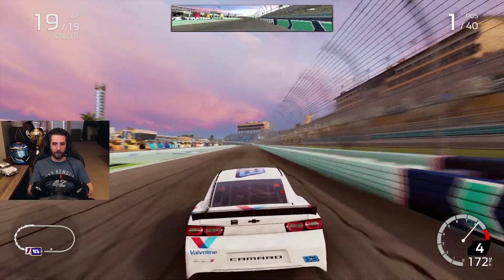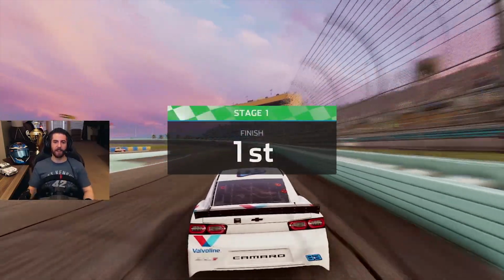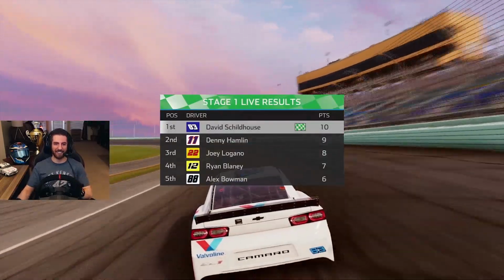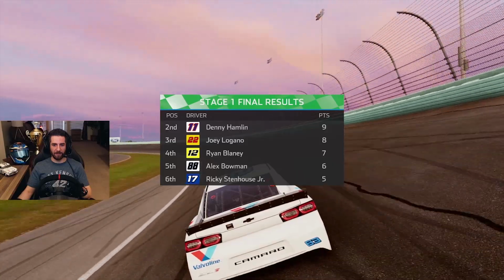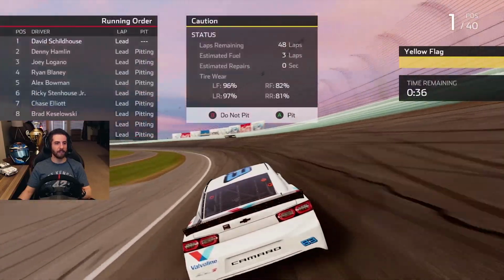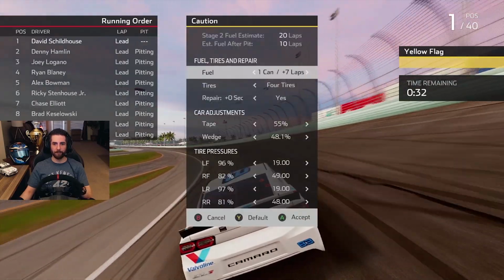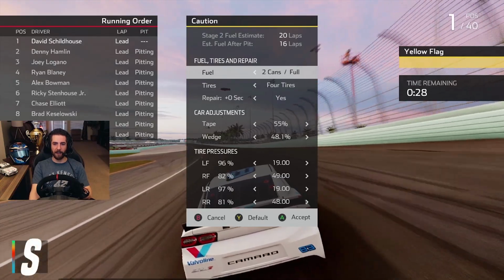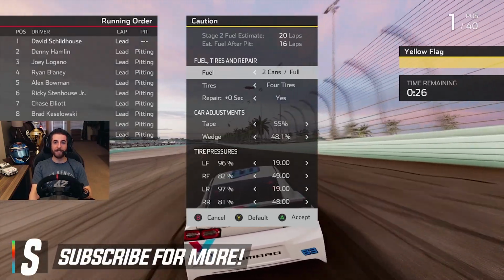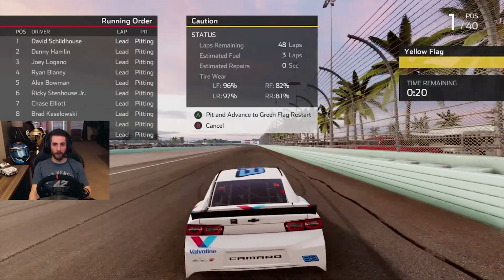Stage 1 is going to be done. We're on top of them. One bad stage. Yes, sir. All right, good start. Very good start to this one. Let's see. Bowman there in 5th. Keselowski, Busch, 8th and 9th. Perfect, perfect, perfect. All right, we'll pit. Get our fuel, get our tires. We're not touching a thing on this car. Stage 1 is done. Stage 2 for you coming up next.